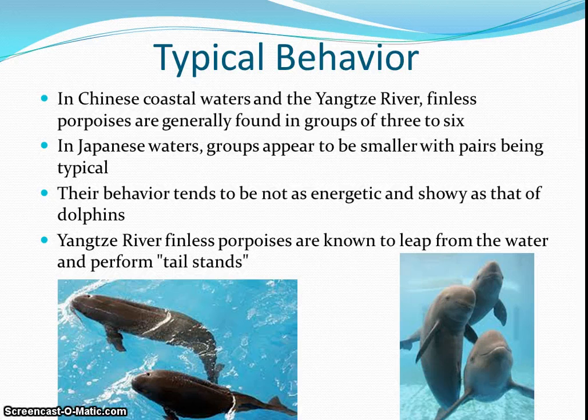Finless porpoises are known to be very shy. This is why their groups tend to be pretty small. Their behavior tends to be not as energetic or showy as that of dolphins, which also suggests that they are shy creatures. Yangtze River finless porpoises are known, however, to leap from the water and perform tail stands, where they kind of dance on the surface of the water using their tails to stand up.